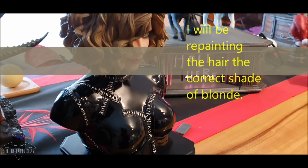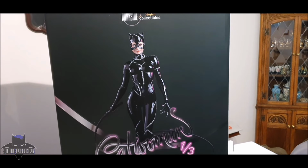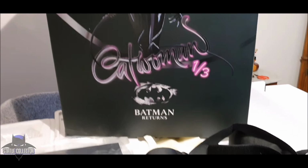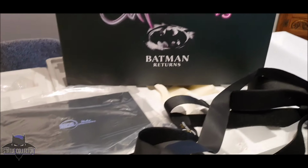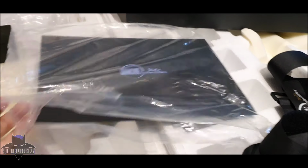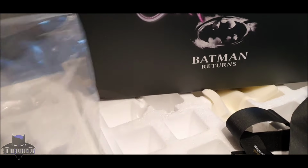So again, here he feels like the shade of color used on her hair is maybe not accurate, so he's actually going to repaint it a little bit. So again, take all of this with a grain of salt. If it's something that you like, get it. And if it doesn't really meet your expectations, then there are other options, like I mentioned.